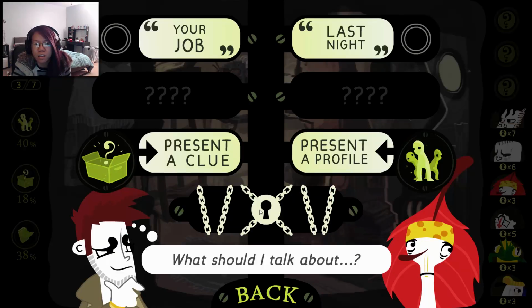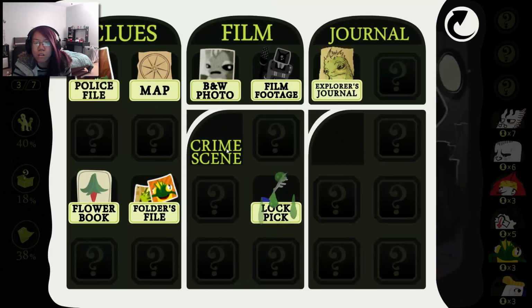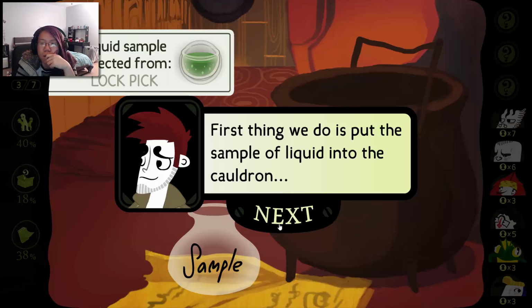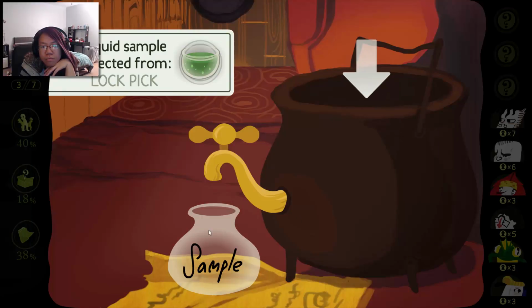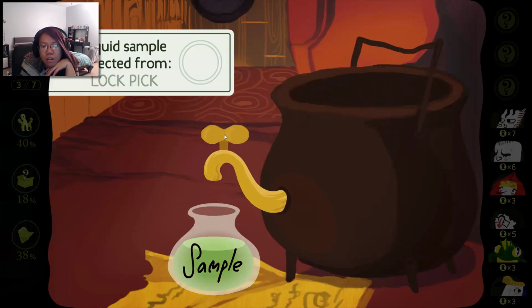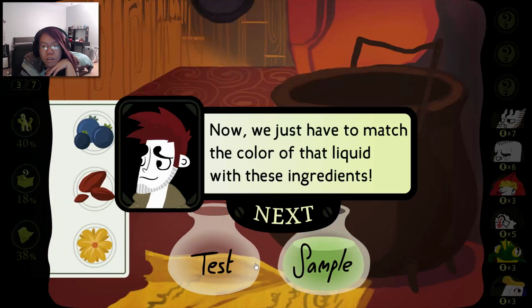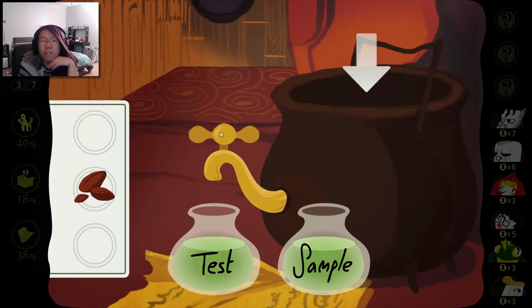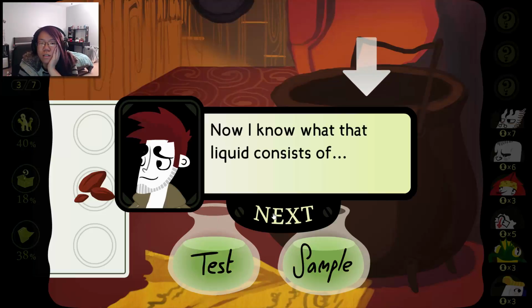Hey, is that it? Present a clue. Why is this dripping? Let's see. Liquid sample collected from lockpick. First thing we do is put the sample of liquid into the cauldron, then tap the faucet. Okay. Just have to match the color of that liquid with these ingredients. Got it! Now I know what that liquid consists of. I'll write it down in my notes.